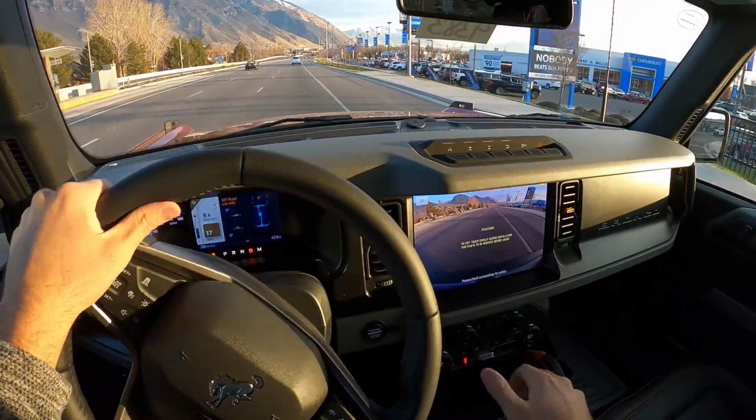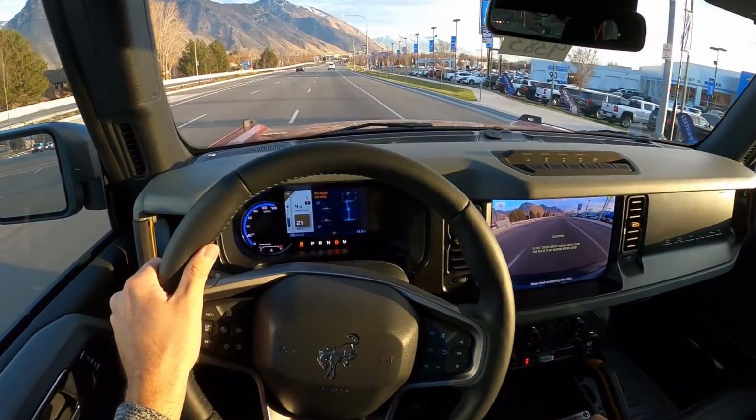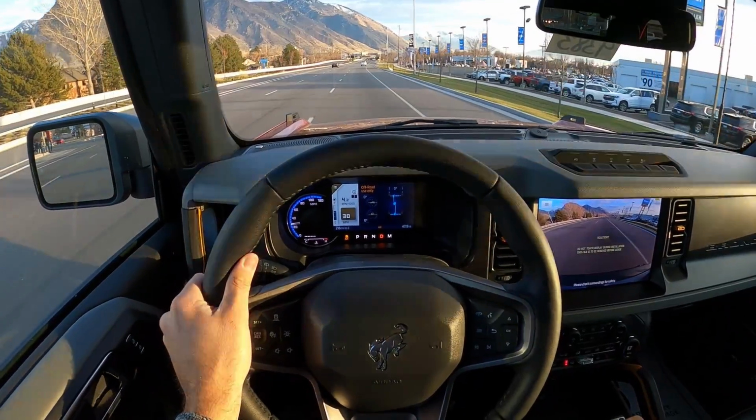And we're gonna start things off with a little acceleration. Now I've got it in the Baja mode.